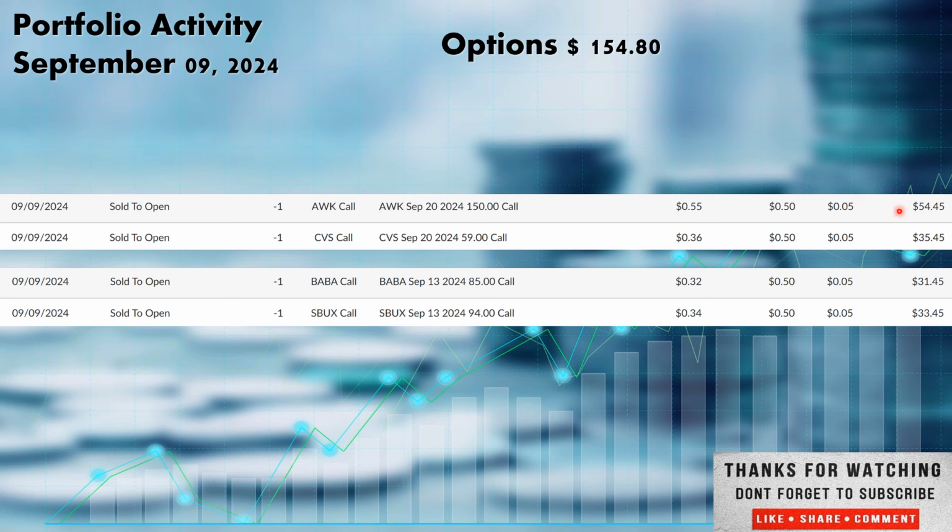So we keep $54.45 in options premium. And same thing with CVS. We set this one, ticker CVS, out of the healthcare sector. AWK is a utility company out of the utility sector, if I didn't mention that. Same end date, September 20th. That's next Friday. My birthday is actually the 21st, so Saturday is my birthday.